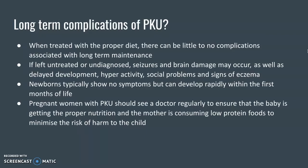If mothers go off diet when pregnant, because their bodies cannot digest the protein enzyme, they can share some of that toxicity with the baby, which can be very detrimental to development as well as growth. So it is very important that pregnant women stay strictly on their diet.